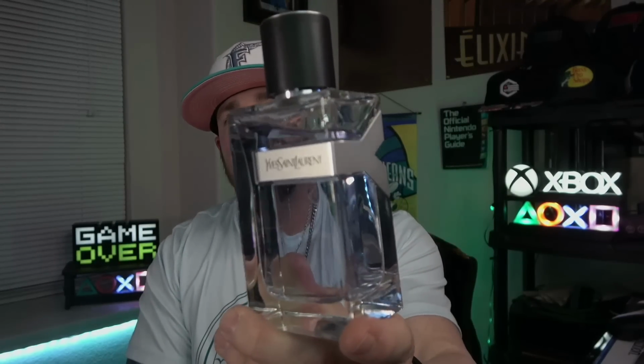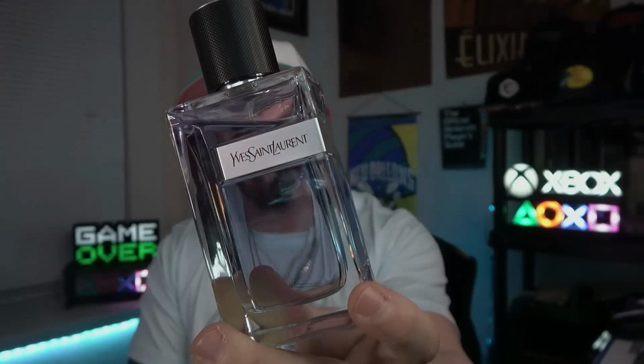I actually have 2 bottles of this fragrance. This is the original formulation. The newer formula that came out in 2022 is just a little bit sweeter than this one, but overall, pretty much the same scent profile. So if you want to get your hands on it or get your nose on it just to try it, the newer formula, pretty much the same. And that's Yves Saint Laurent Y Eau de Toilette.